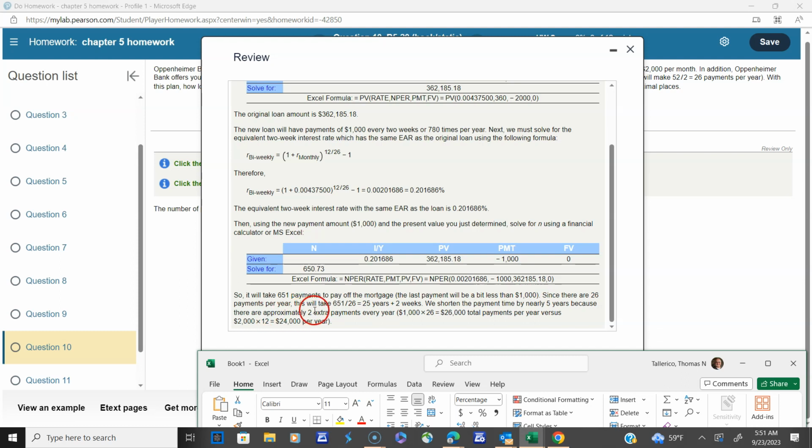Since there are 26 payments per year, this will take 25 years and 2 weeks, right? 651 is 25 years and 2 weeks, right? If we divide this by 26 periods. We shortened the payment time by nearly 5 years. So you see, you were paying this off in 30 years, but you shortened that period time by 5 years by making the biweekly payments.